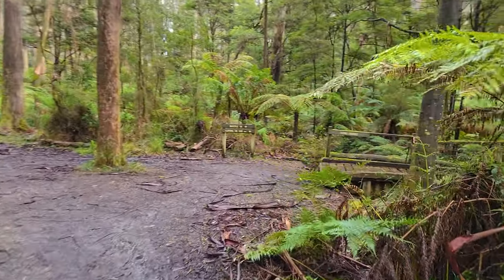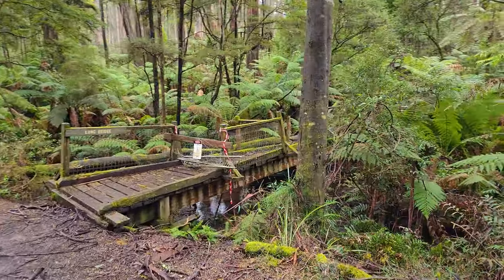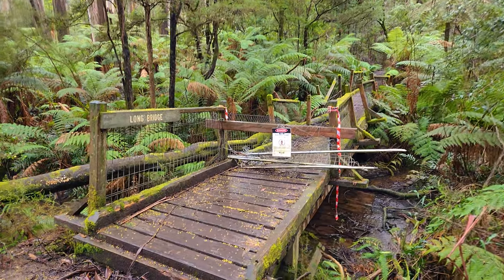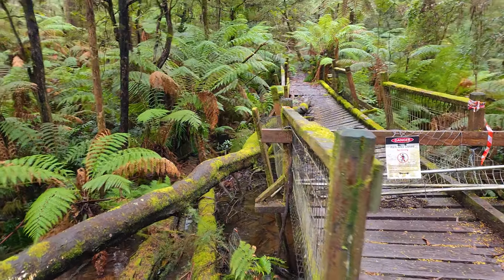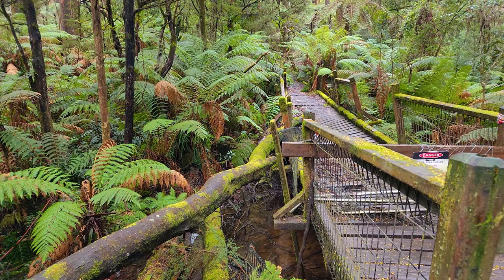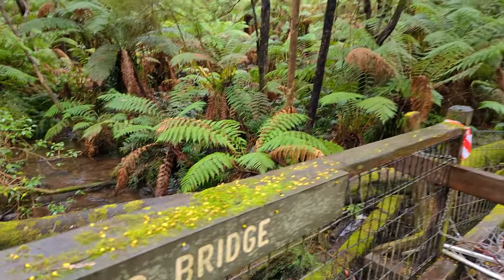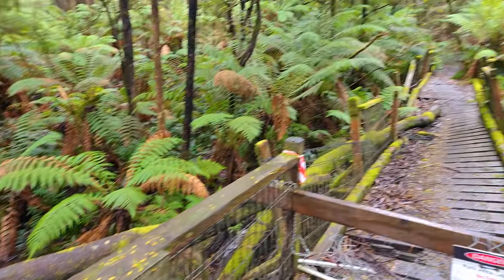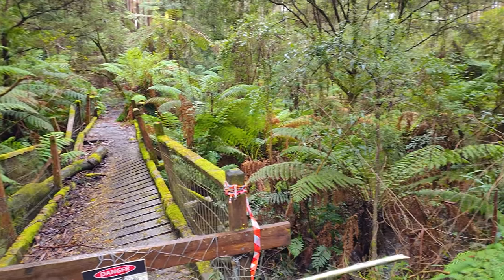Oh, look at this little bridge. Oh, isn't this just something out of another world? It's obviously not safe to wander onto, but have a look at the amount of moss and natural degradation that's occurred here as a tree's crashed onto it, knocked it half over. And yeah. Wow, check this out. I won't wander up there because I don't want to go falling into the water, but yeah, that's quite something.